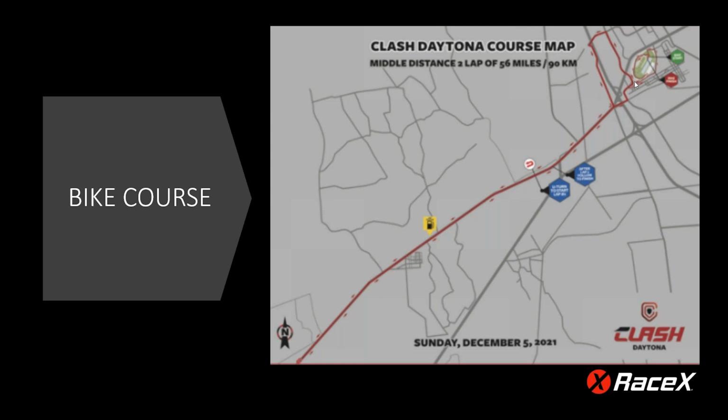Last year, on the historical course, you went around the outside of the grounds, not actually on the track. Unfortunately, that's what I would probably guess this to be, again out on the perimeter of the track. We enter back in and then into transition.